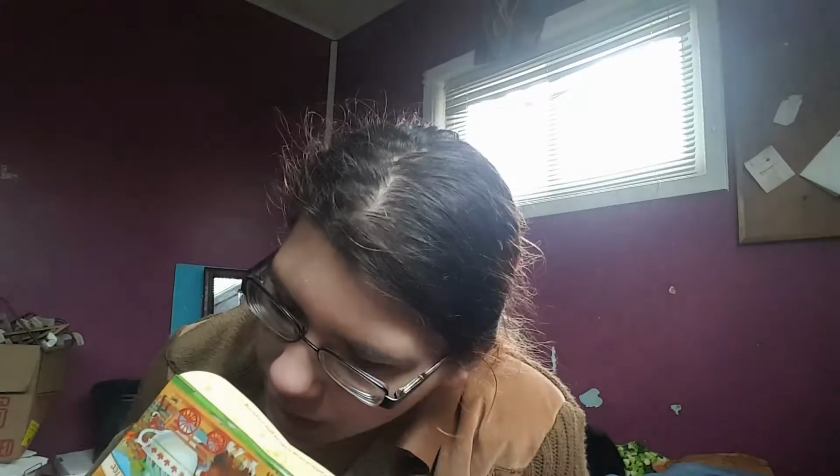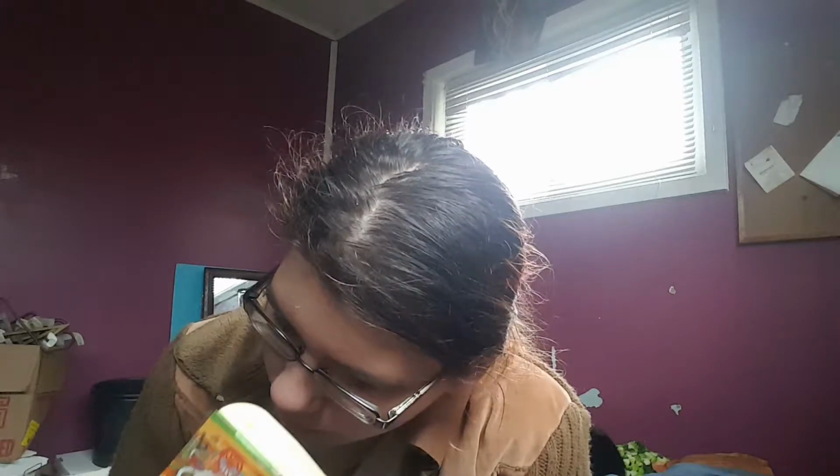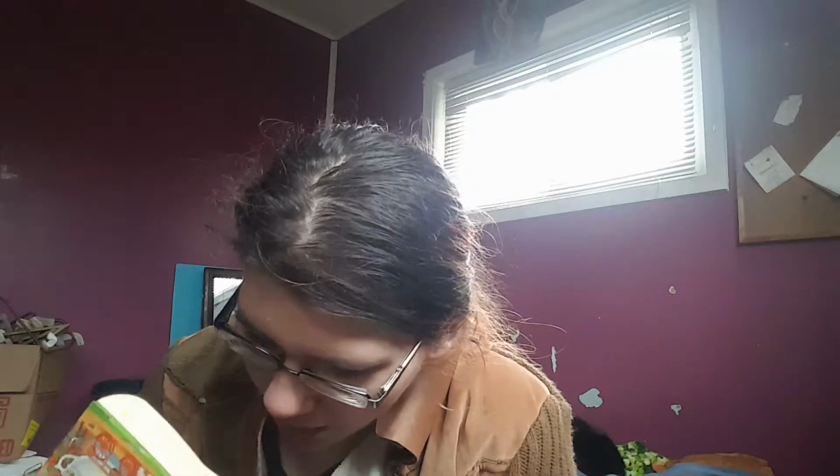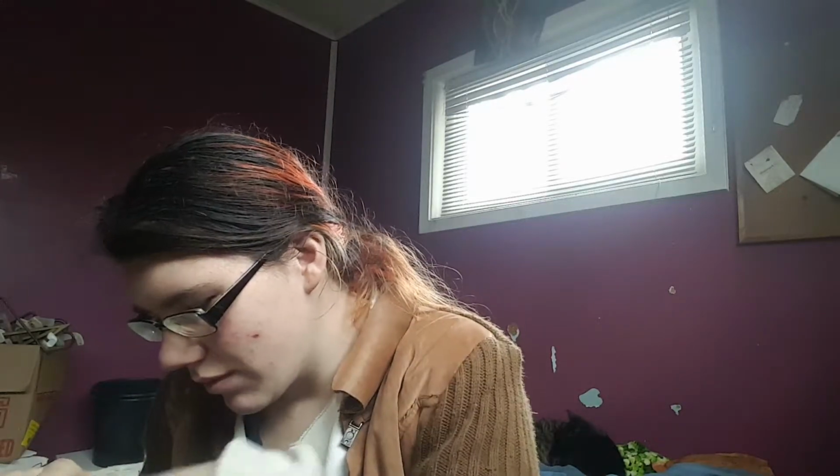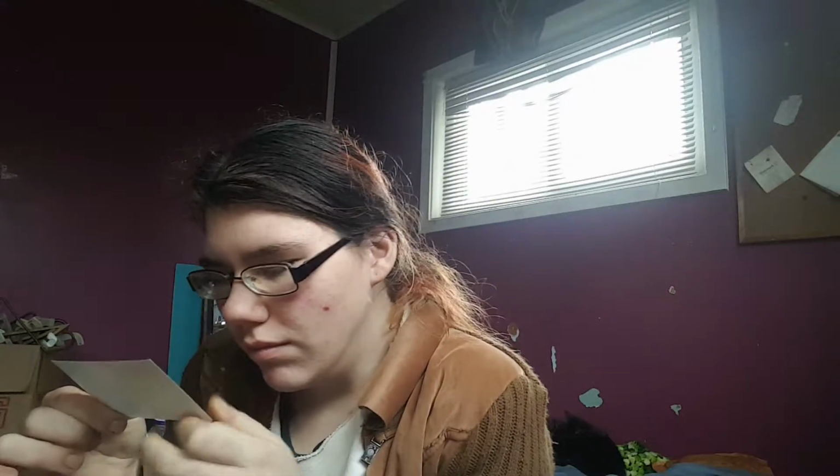I kind of like that it comes in this packaging, but I have a Ziploc bag to put it in. But the question is, it's going to be in the actual tea itself. Oh wow, it is actually in there. Oh my god, it smells so good.